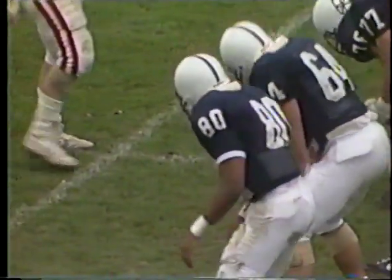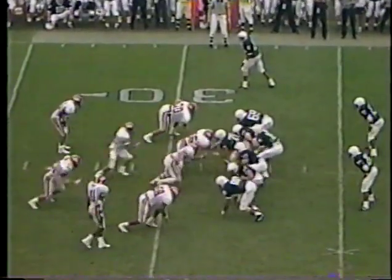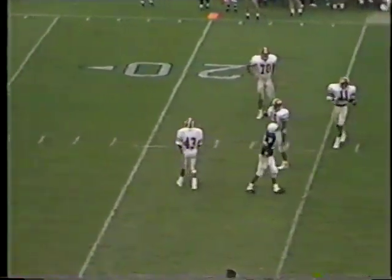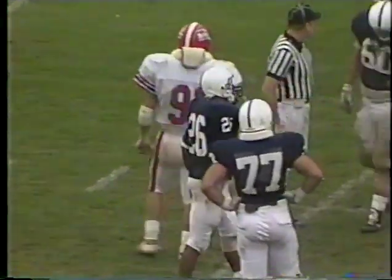Timpson returns to the lineup. He's split to the left. Daniels split to the right. Saka with the backs, Brown and Green. Here comes the blitz. Rolling to his right, looks back left over the middle, the pass is incomplete, intended for David Daniels. He got a hand on it at the 22 and could not hang on. Now it will be fourth down, 11.